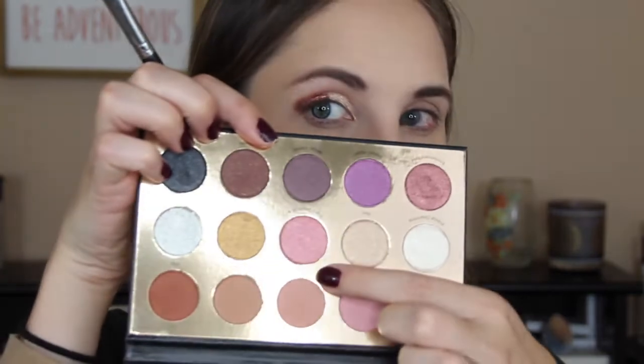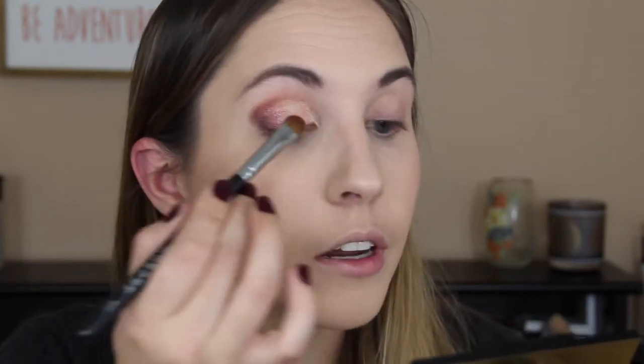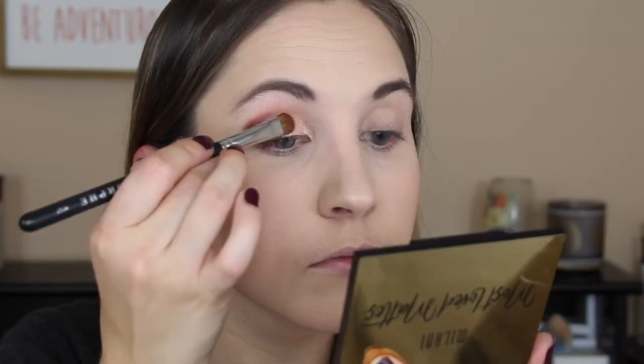Then with a wet brush, I'm going to go in with Fairy Godmother right here in the center, which is this really pretty kind of corally pink shimmer shade. And I'm going to put that over where the rest of the MAC product is on my eyelid.